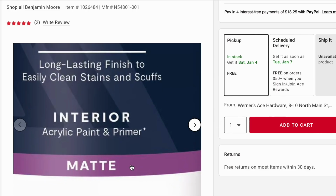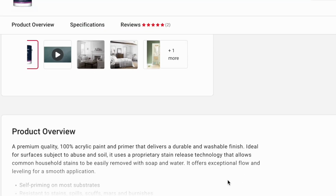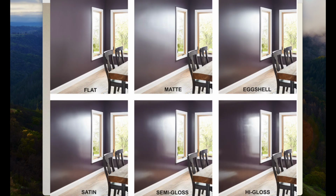Speaking of mattes, Benjamin Moore has a really great washable matte formula. I'll have a video coming up soon on a review of that. Eggshell is the most popular paint to use. It's really durable. It's great for any room. I'm actually using eggshell for the wall paint in the bathroom.